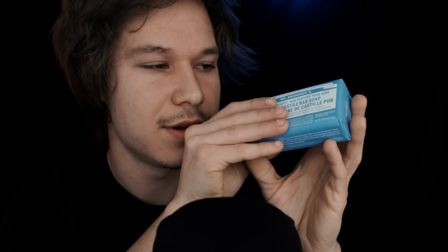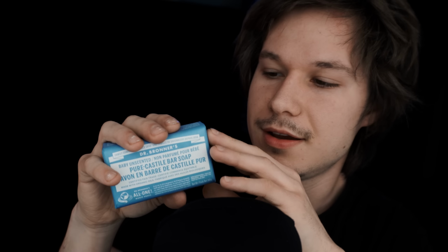But this soap claims to be an all-in-one, I believe. The number is 16. Yeah, you're gonna have to take my word for it, but it's a 16-in-1, so you can get this to clean your body, mop the floors, do the dishes, clean. Tell me you're a college student without telling me you're a college student.